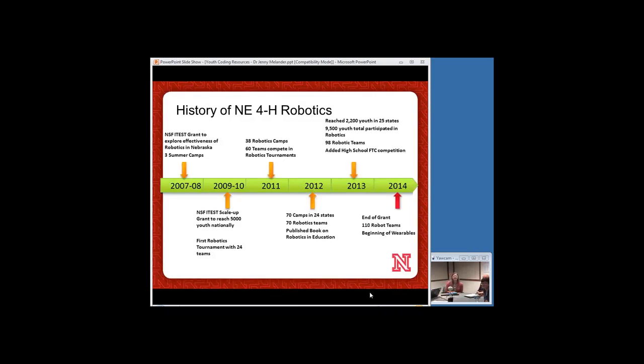A little bit of the history of Nebraska 4-H Robotics. Again, this is not talking about SeaBot and VEX and the other programs that are available. This is really focused on FIRST LEGO League in the state. In 2007, before I started at the university, Brad Barker and his team started with just some summer camps, seeing if this is something that would fly in Nebraska. Then in 2009, they started having tournaments with 24 teams. You can see through the years that the 24 teams grew to 60, then 70, and then 98 robotics teams.